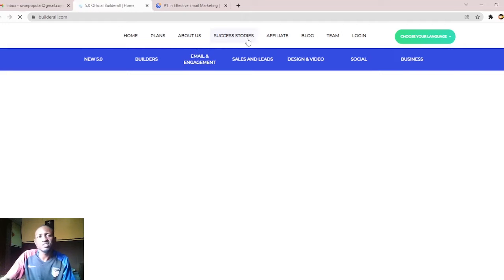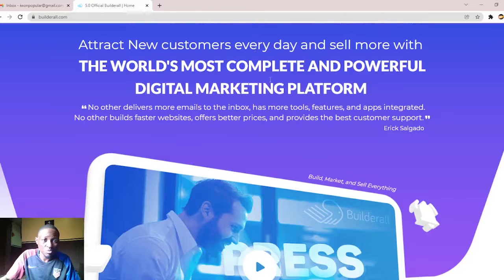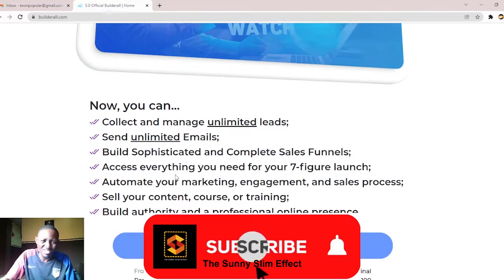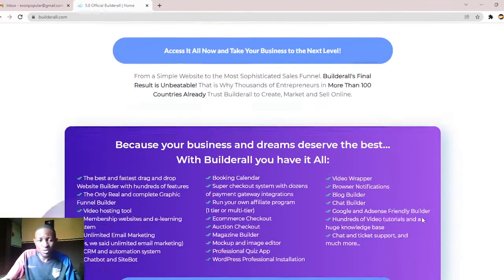It is also a powerful internet marketing tool, a very powerful one. You can see with Builderall, you can attract new customers every day and sell more with the world's most complete and powerful digital marketing platform. You can collect and manage unlimited leads, send unlimited emails, build sophisticated and complete sales funnels, and access everything you need for your seven figures launch, automating your marketing engagement and sales process. You can sell your content, calls or training. You can build an authority and professional online presence with Builderall.